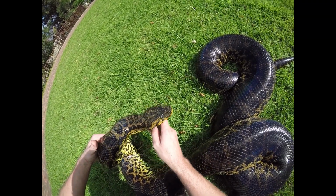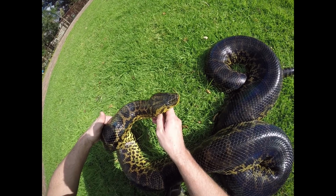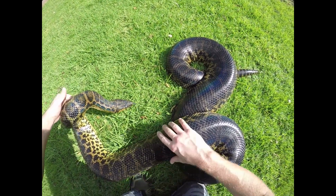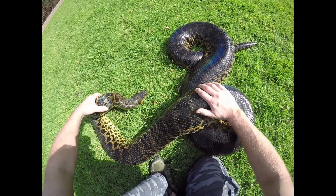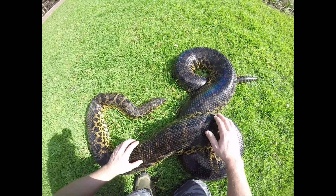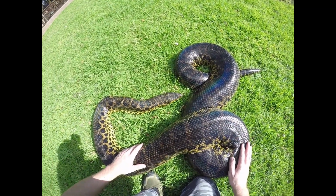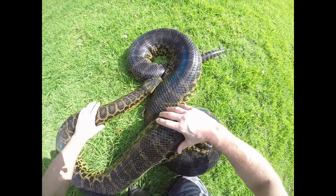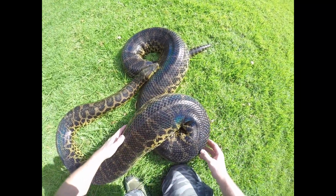She is, I think, around 23 plus years, so she's an old girl. So this is quite a large yellow anaconda. I haven't actually measured her. She's probably around 3 and a bit meters or so. Yeah, and she's loving her food lately. She's put on some nice weight.